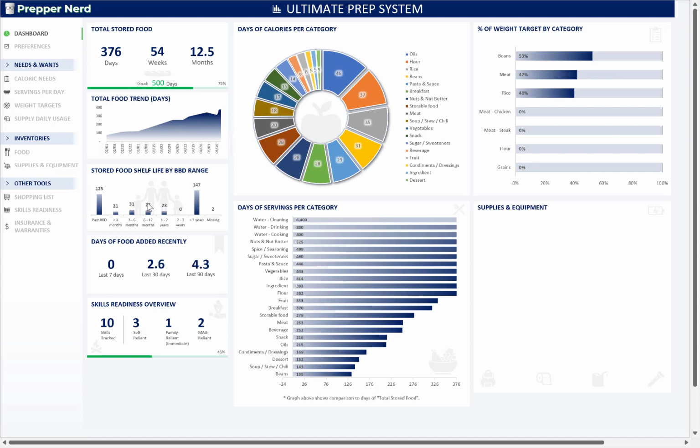The next graph is the stored food shelf life by best by date range. Similar to the online version, it shows the number of days worth of food that you have stored for each of these ranges of best by dates. Again, best by dates are not the end all be all. Something's not going to go bad the day after its best by date, but it's a good point of reference. So this provides you with a visualization of how long term or how short term your food preps are.